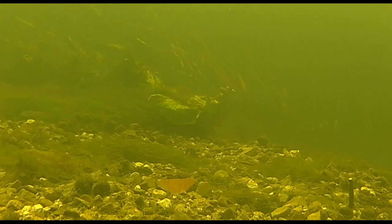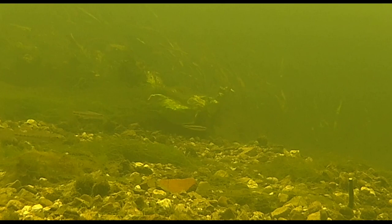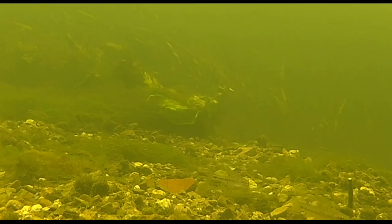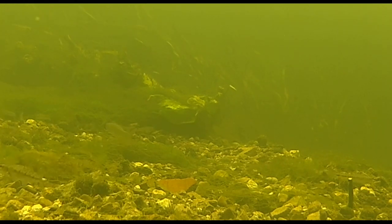The reason that this is my favourite spot for filming is the sheer diversity of fish that I've seen here. The forever fame-hungry minnows patrol along the riverbank, accompanied by occasional groups of slightly larger gudgeon.